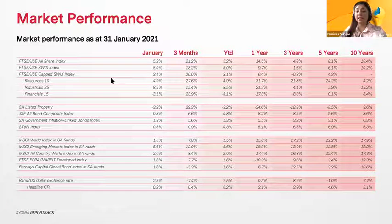appeared somewhat undeterred by the recurring power cuts in South Africa, as well as uncertainty around the initial rollout of the COVID-19 vaccine program. Financials and property continue to struggle, mostly on concerns because of a domestic slowdown in growth, property particularly because of supply issues, but banks also because of less growth, fewer loans, and lower interest rates. Domestic bonds and cash delivered 8.2% and 5.1% respectively.